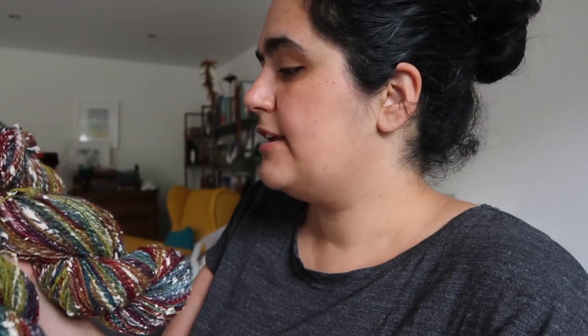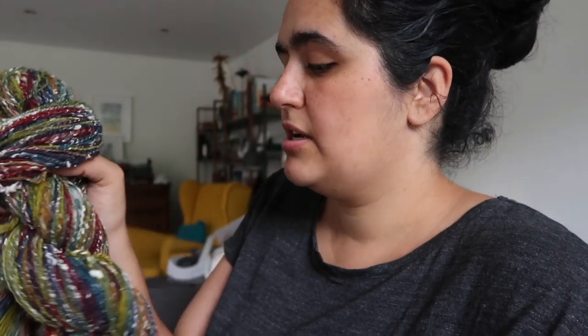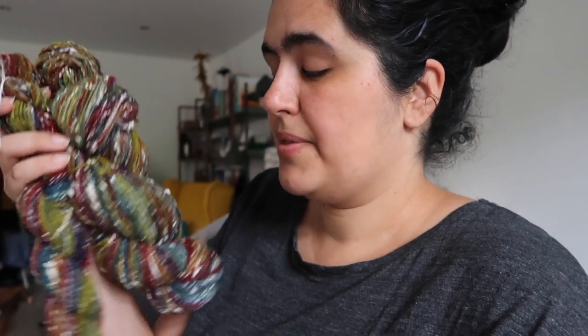It's a really light, lofty yarn, and I'm really happy with it. On average, I'd say it's about a worsted weight. There are definitely thinner spots and a couple of thicker spots, but on average it's about worsted to maybe Aran weight. I'm quite happy with that, really happy with the yardage, and I have a really fun idea for what I want to make with it. Once I'm ready to do it, I will explain it to you.